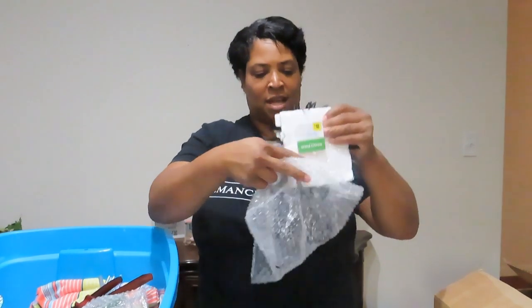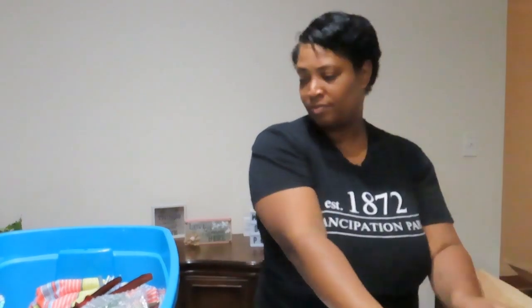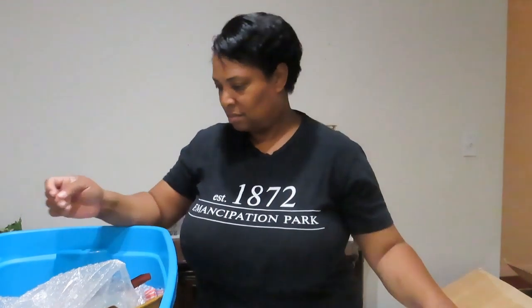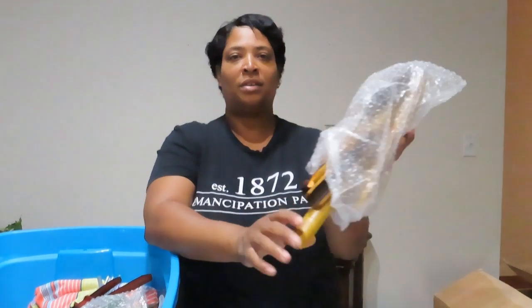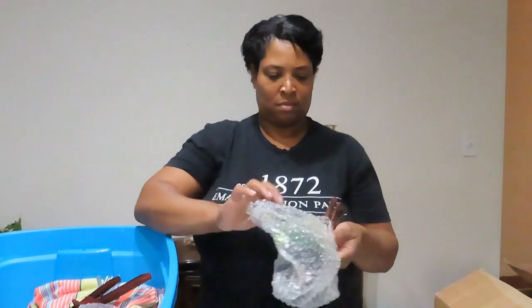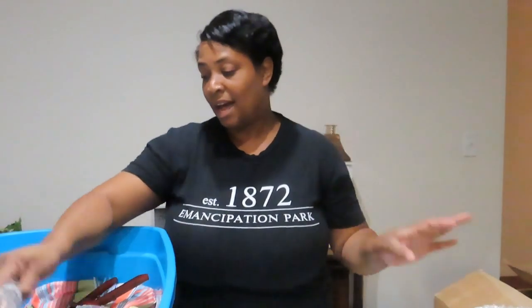So then I have these little suns. I guess they're sun wind chime things. These are $8 each, and there are 3 of them in here. Look at this one. Little peacock one, $1. I love these with the wood. They sound like water. $8. Frog wind chime, $8. Man, I didn't even see how much it would be.